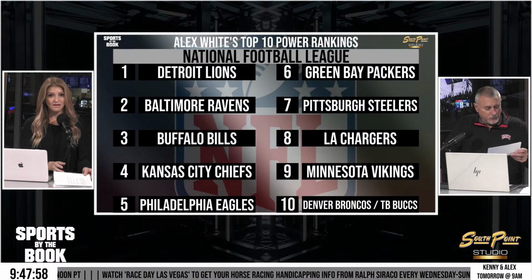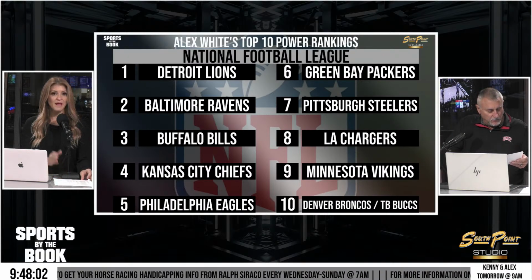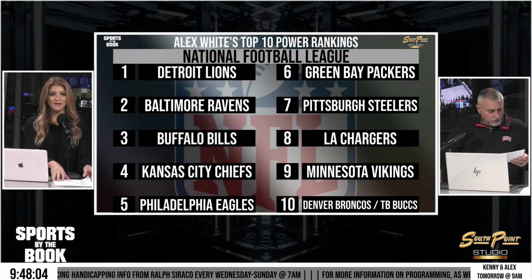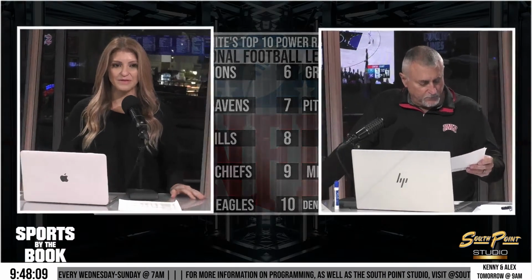10. Three-way tie. Washington, Miami, and San Francisco are all number 10. And the Niners with Brock Purdy in 2, I think they would fall right there at 6 for me with the Packers and the Steelers. But there are our top 10s. Four-way tie.